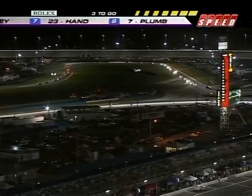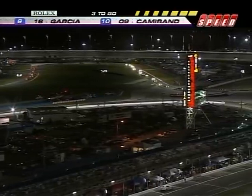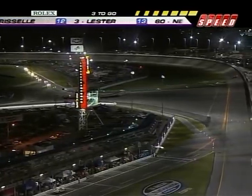Whereas the GT cars don't have to run that high up. Unfortunately, they came together, and it's a blind spot. There's no doubt about it, because you're up on the bank. We could end up, boys, with a one-lap shootout. Oh, boy.